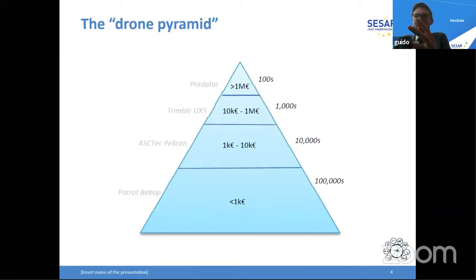This is what we call the drone pyramid. If you look in the world, there are some big drones like the Predator, and they are very expensive, more than €1 million. There are hundreds of them in the world. There are other models that are much lighter, like a Trimble UX5, which are still pretty expensive and very useful as well, by the way, but there are thousands of those in the world.